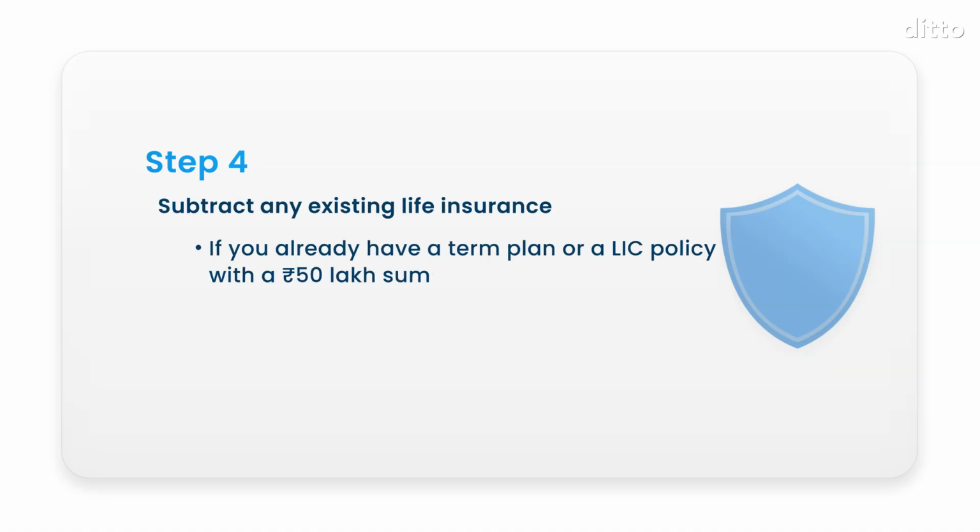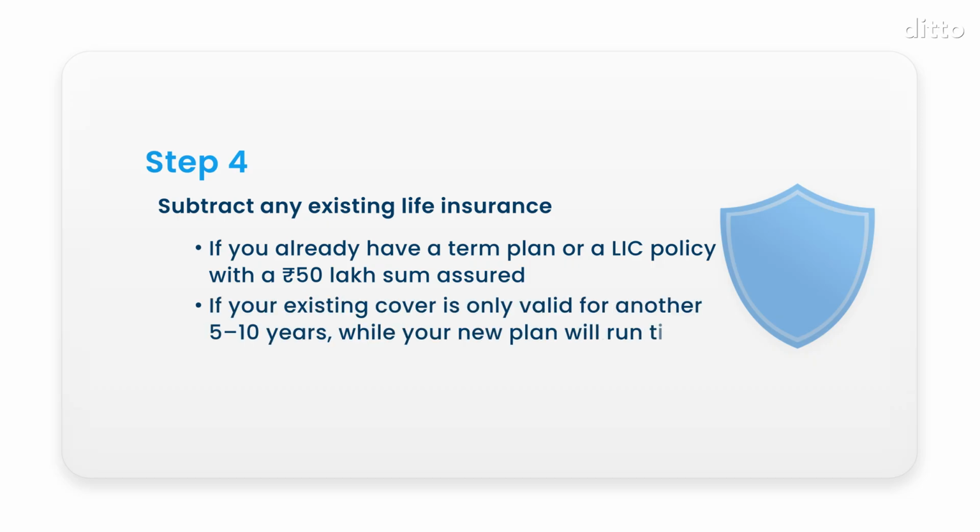Step 4. Subtract any existing life insurance. Say you already have a term plan or a LIC policy with a 50 lakh sum assured, subtract that from the total. Now, here's a small catch though. If your existing cover is only valid for another 5 to 10 years while your new plan will run till 65 to 70, don't subtract it completely. You can only offset what runs in parallel.